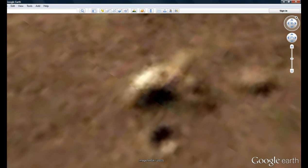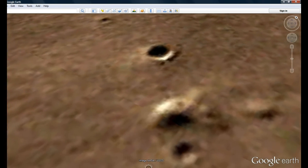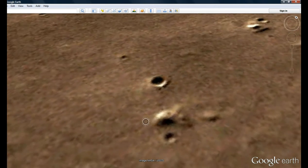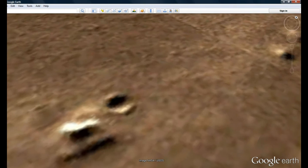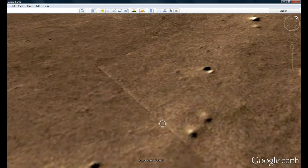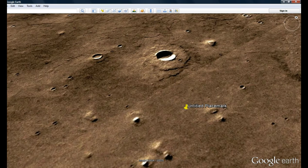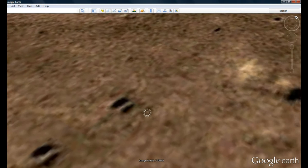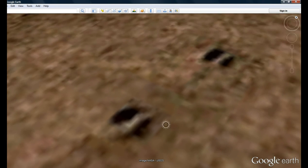And again, this one's more building-like. Can you see that? This is just a repeated theme over and over again. This is why I don't scoff at these people who sit there and say they're seeing cities. I don't scoff at them because I think they're far more credible than some of the people who are telling us some things.